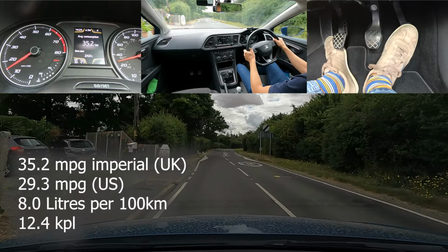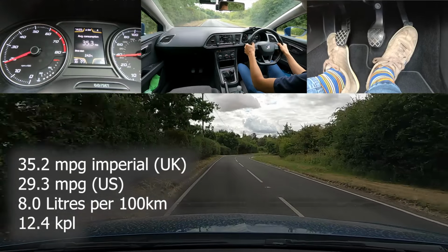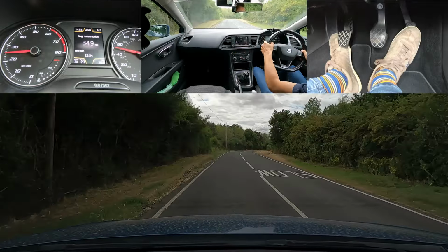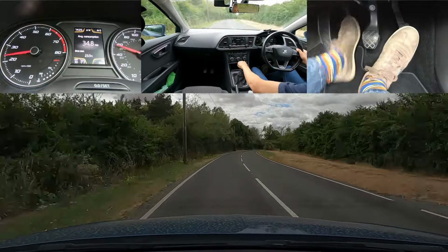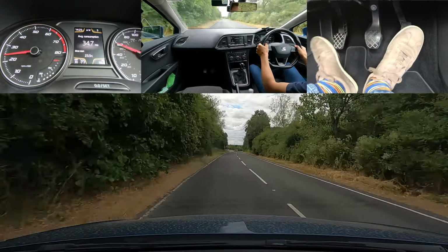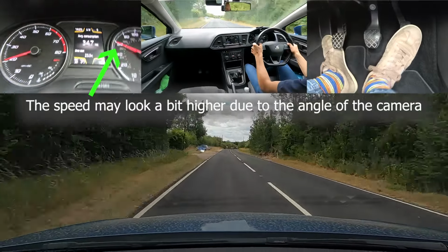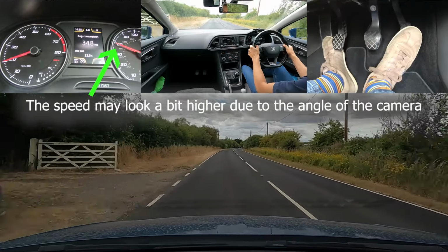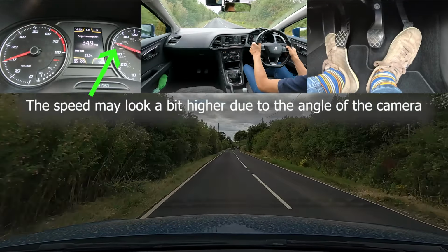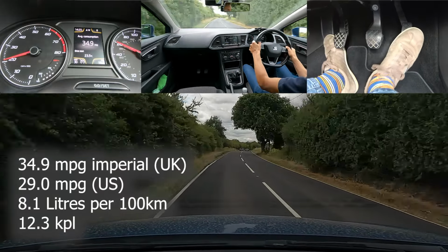National speed limit sign, out of the 30 into the 60. Let's get going. I know there's a slower moving vehicle up ahead. I've already caught up with them once. They didn't slow down for the 30, which is why they got away. But slow moving vehicles on roads like this do seem to save you fuel.